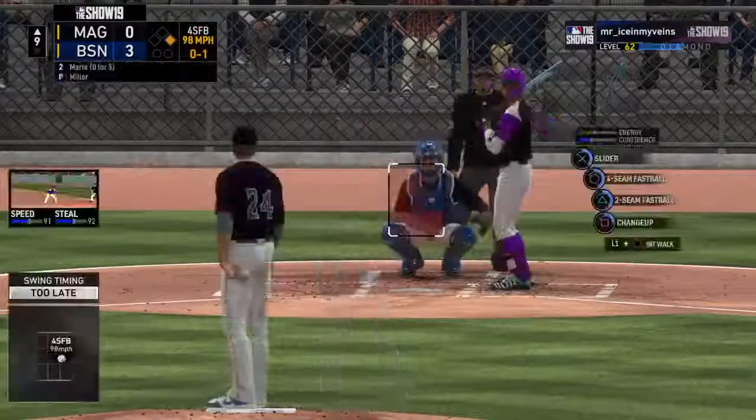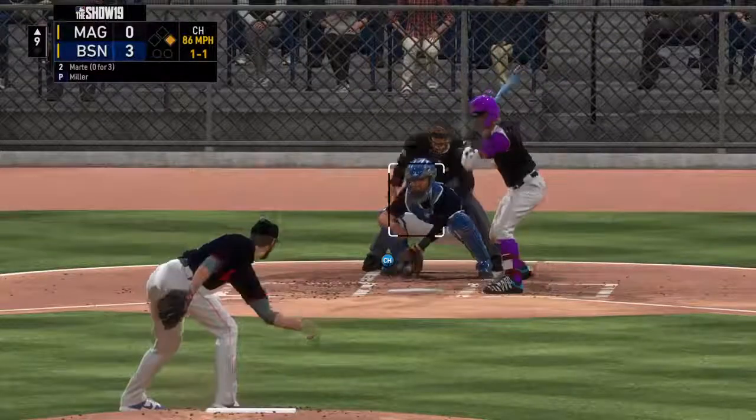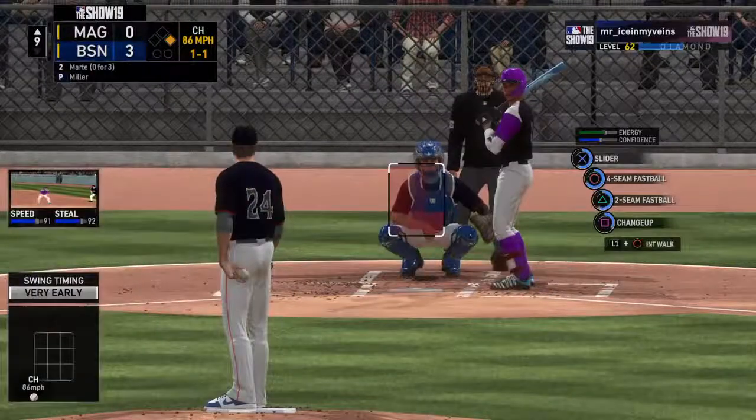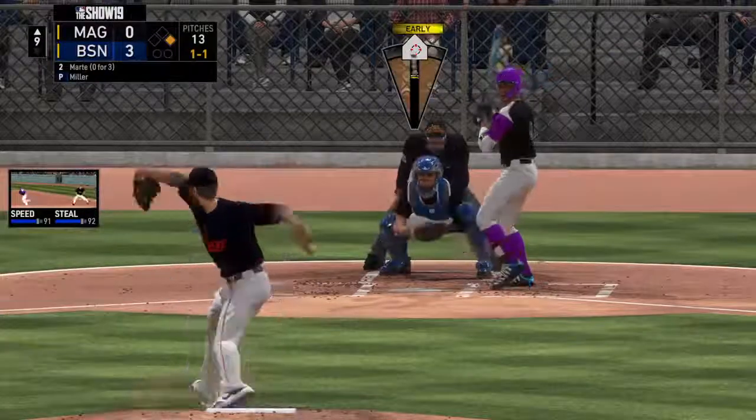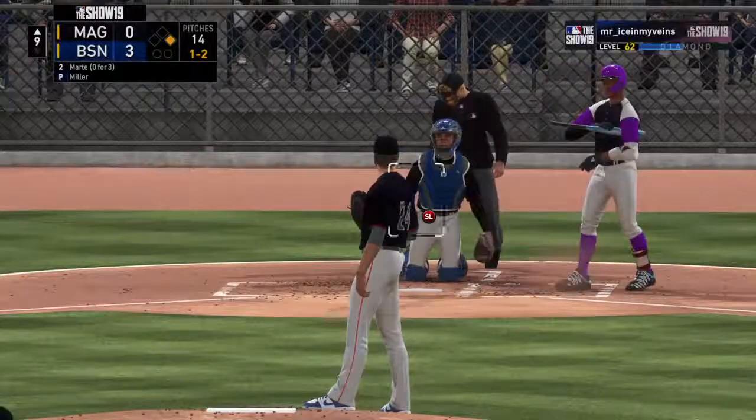Right. First pitch, Marte hacking in here, and that's the first strike. And a good idea to hold off on that swing. It's ball one. Well, you're in trouble at the plate if you fall behind this guy 0-2, so that was a good job to hold up right there.